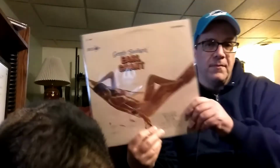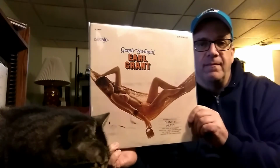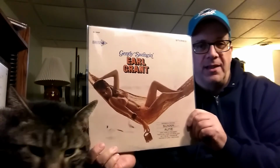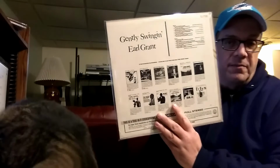Let's see here. This next album, I picked it up because I thought it was a jazz album. It's on the Decca label. It is organ music, but I guess it's jazzy, but I wouldn't really call it jazz. Yeah, so I picked it up and gave it a spin, and there's the label, Decca. I don't think there's anything really significant on the back, just kind of a plain back. So this one's called Gently Swinging, Earl Grant.